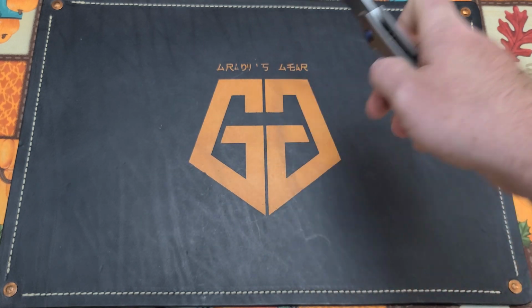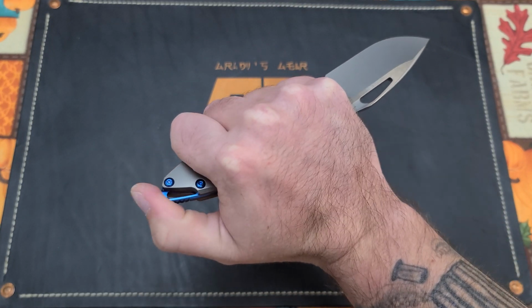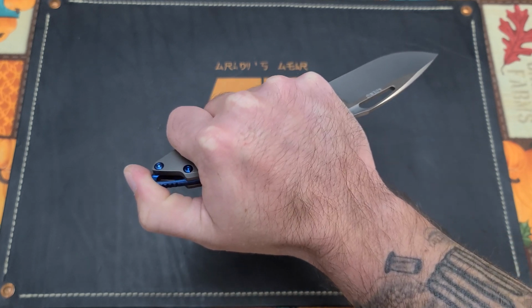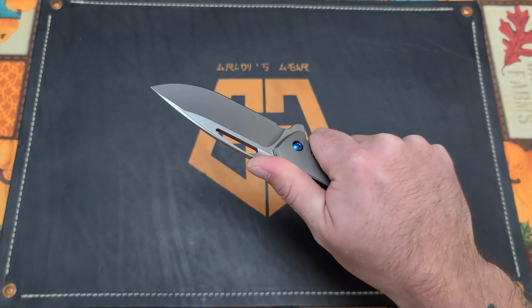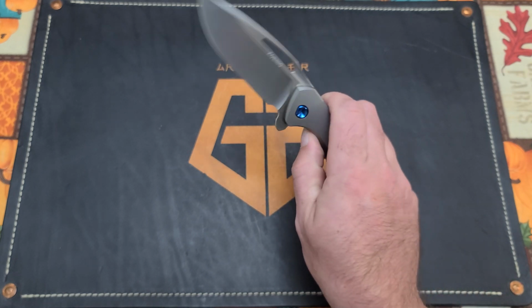Ergonomically, this thing is just sound. Let's see how it is. The reverse grip isn't the best because this is kind of pointy, but I would never really hold a knife like this to begin with. But in every other grip, if you're just using it as a knife, it's fantastic.